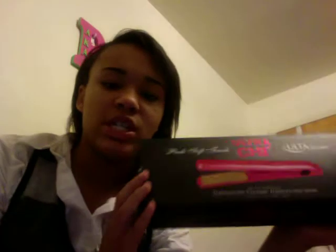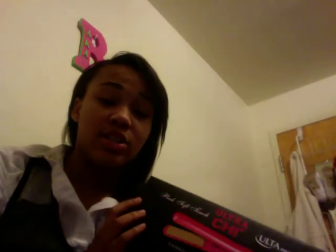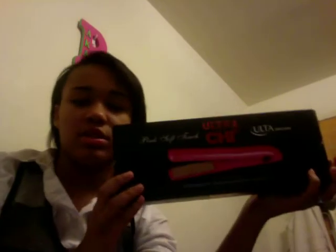So I just want to show you guys a few, sorry, the lighting is kind of bad, but I just want to show you guys a few items that I got and how I work them. So I'm going to start with hair. I got this Ultra Chi. The only thing I don't like about it is it doesn't have a temperature gauge, and the temperature that it goes to is 392. It's pink, clearly my favorite color.